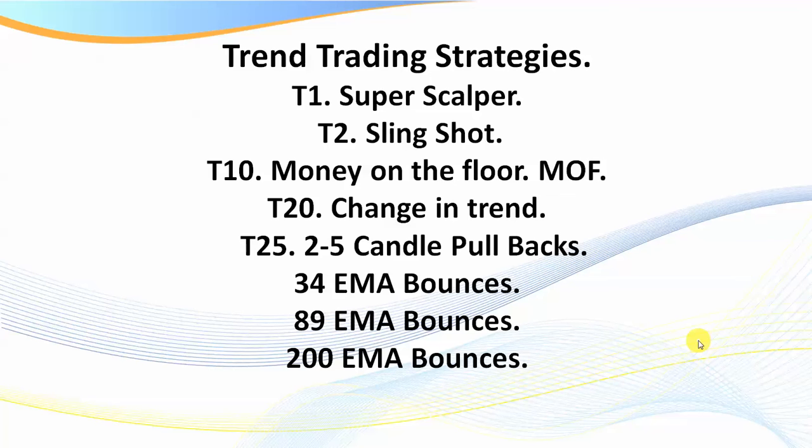Now, to do that, is it easier to have or to execute 8 winning $50 trades or 4 $100 trades? It's a lot easier, of course, if you've got less trades, but to do that I need to increase my targets, and I'm going to show you some things on the chart how to do that.